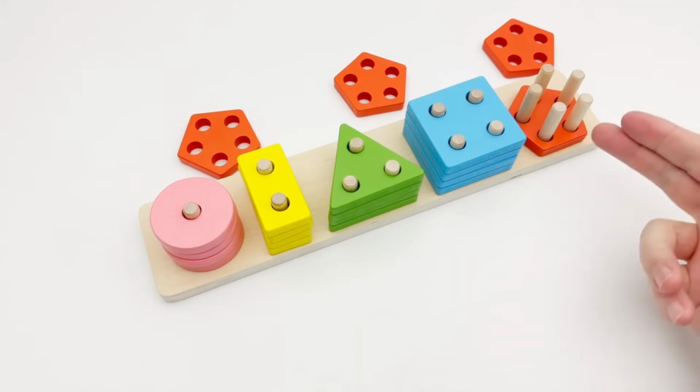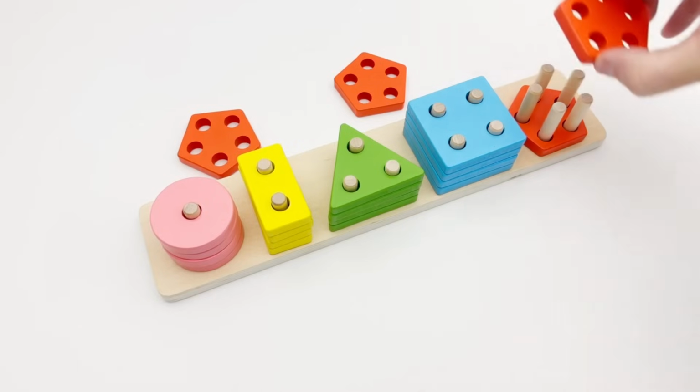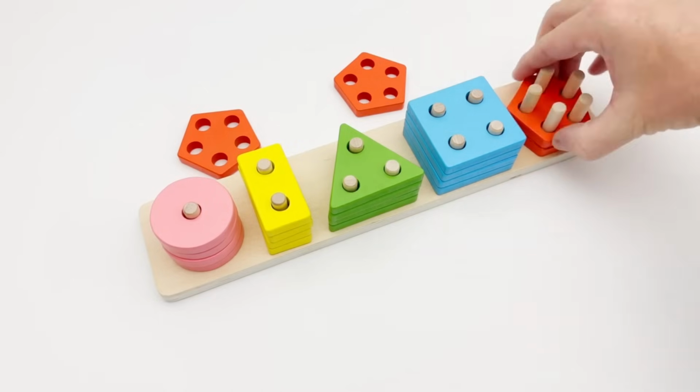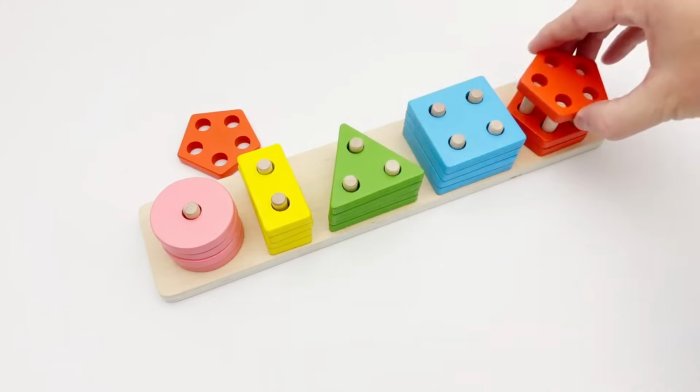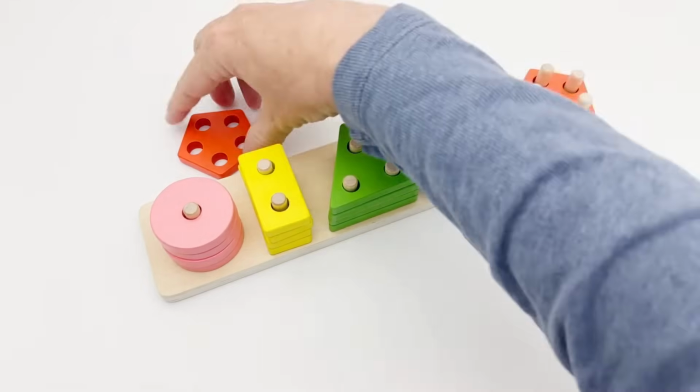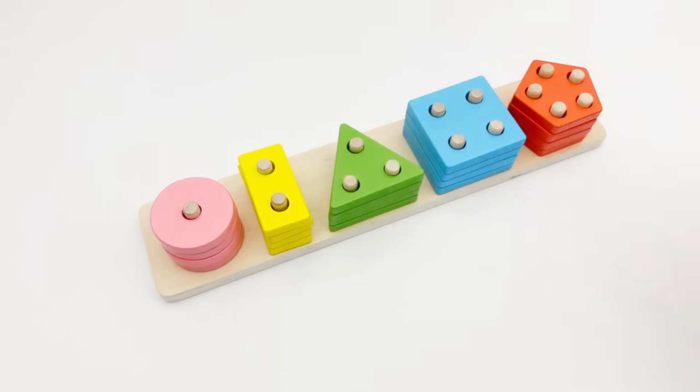Our last shape is the pentagon. Let's put them all on the board. We already have one. And this is two. This makes three. And this last one is number four. We have four red pentagons.